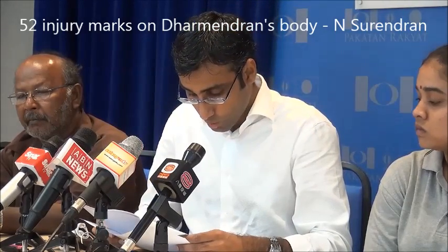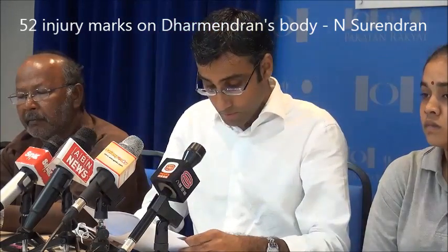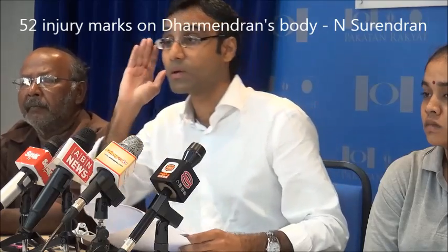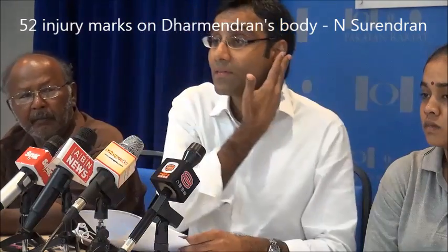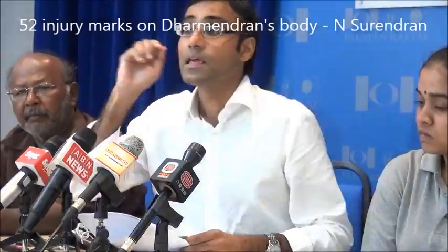2 puncture wounds were noted after removing the staple. Number 2 is the front of left lobule was stapled. So we are talking about the right ear and the left ear. And the pathologist clearly says he removed the staple. This confirms what we had told you verbally earlier, that indeed Dharmendran's body was found, handed over by the police, with staples embedded in both ears and bleeding from the ear.